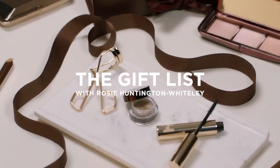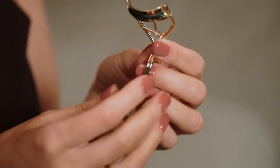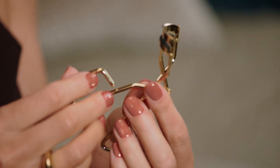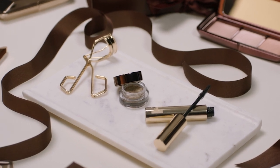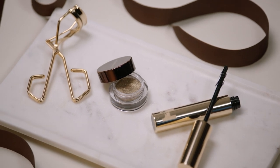The Scattered Light eyeshadow and the Unlocked mascara with the eyelash color make the perfect gift. I'm going to be gifting this to my best friend because I know she loves a little bit of sparkle, and I'll also be giving it to my mum, who, like myself, is hopeless at doing eyeshadow, but also loves a little bit of a glamorous look.